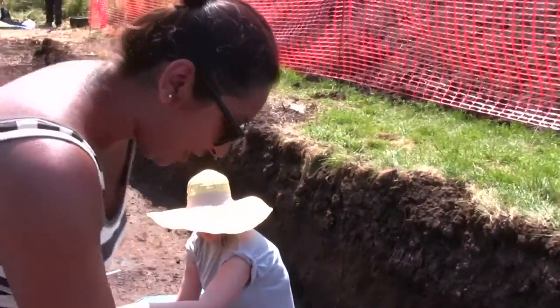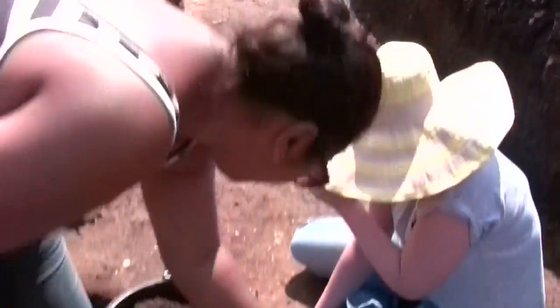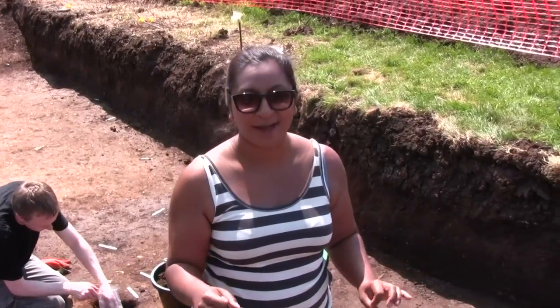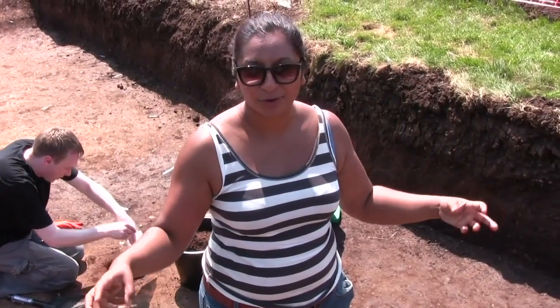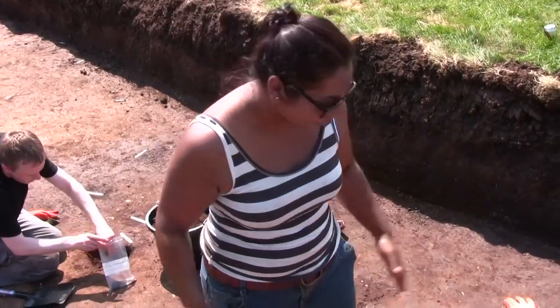Mark's got wood in situ there, and our venturers have wood. Tina and Steve have wood. There's wood there. There's wood coming up everywhere. It's all preserved in situ. We're really excited. It means that we have to feed them with water constantly, but it's amazing. We have Bronze Age posts in the ground right now. Let's see if we can find some more.